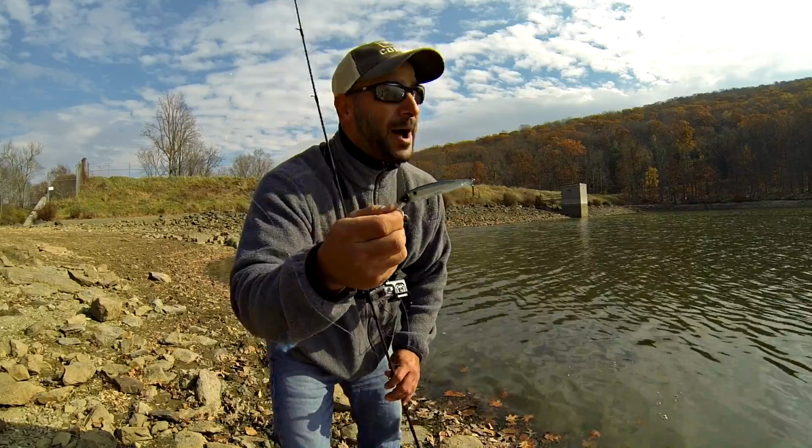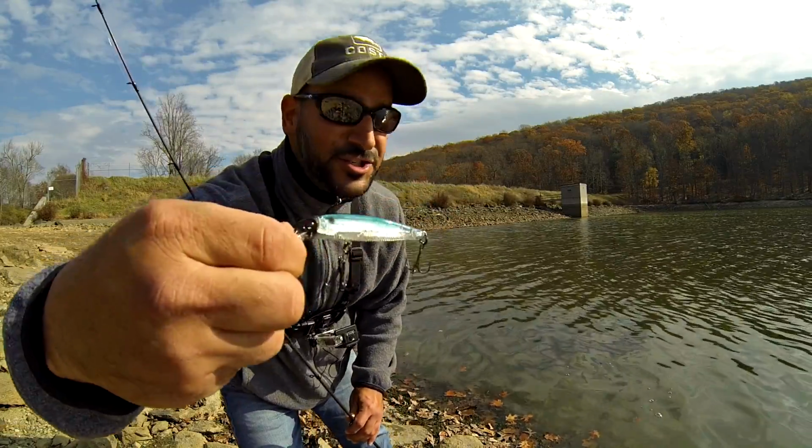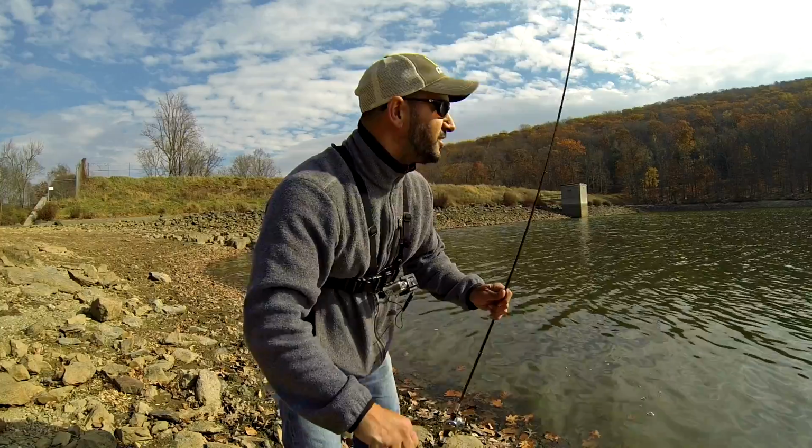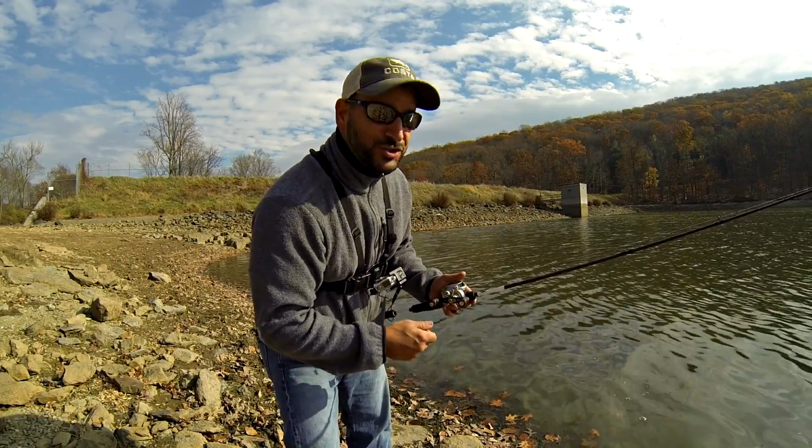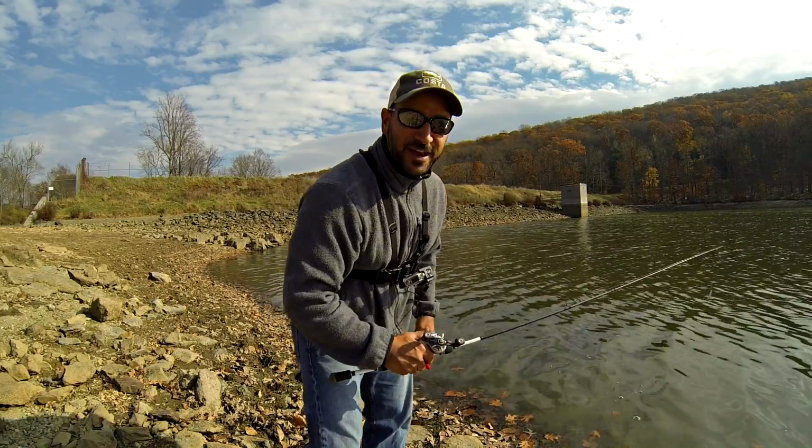That's a great little option right now for the sun. The sun's out, it's shiny, it's translucent, so it's clear. The clear water works great with baits like that. Not a lot of pause, just a quick jerk, and it's on. So there's the first fish of the day, fourth cast.